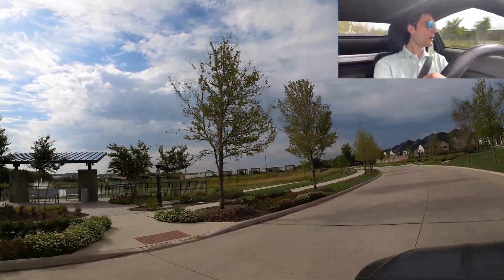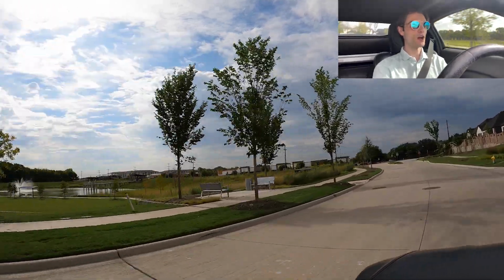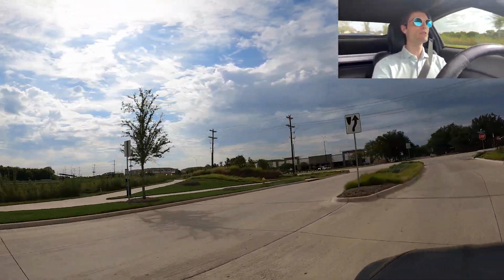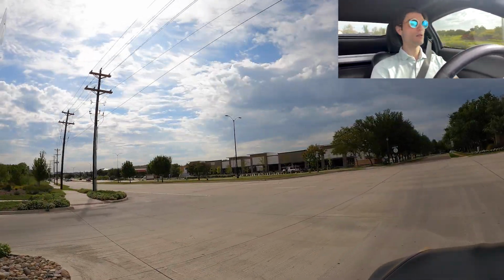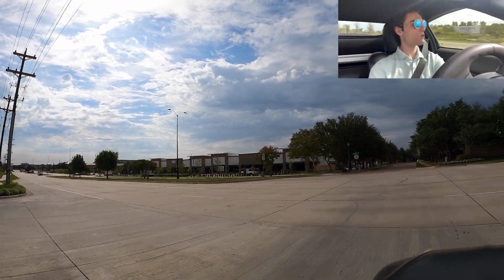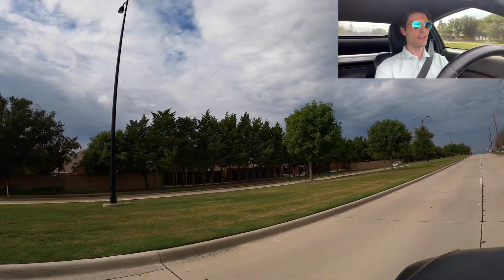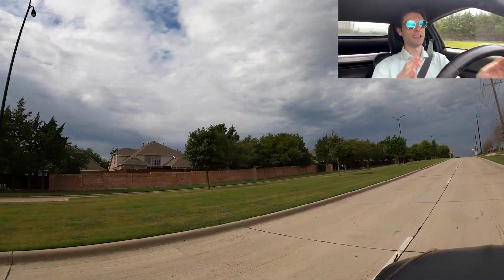Okay, hop back onto Custer, and then we're gonna get on the 121 tollway. So if you're not buckled up right now, please get buckled up. Or maybe I should take you to what the school looks like. All right, let's do it, guys. Why not? Let me show you what the school looks like here, and then we'll get back to where I said we were going.